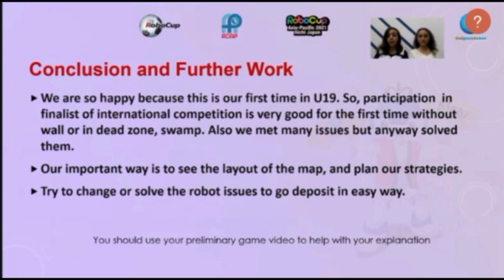We are so happy because this is our first time in U19, so to participate as finalists in an international competition is very good. For the first time, without tools in the dead zone, we swam also. We met many issues, but anyway, solved them. Our important way is to see the layout of the map and plan our strategies. Try to change or solve the robot issues to go to deposit in an easy way.